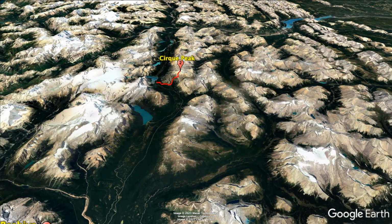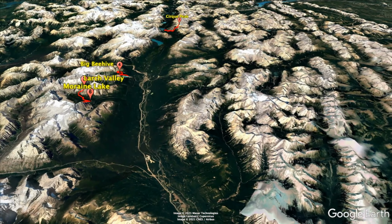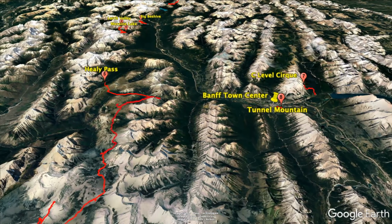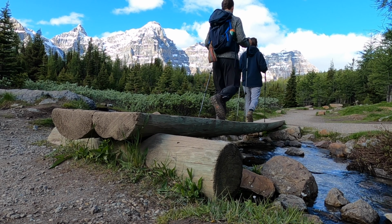So here's the best hiking in Banff National Park. These hikes are ranked in order of our personal favorites. We also cover the route overview, difficulty level, how long it takes to get there from Banff, and other essential facts you need to know for each hike.